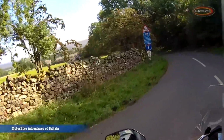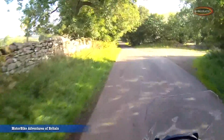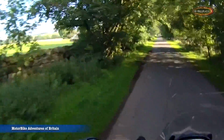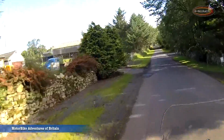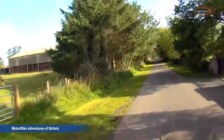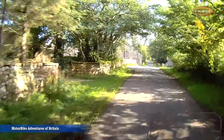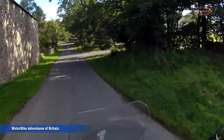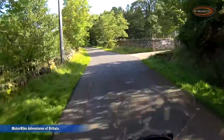As you come out of Knock, you're going to turn right. You'll see the sign for the Christian Centre. That's the road to take. And things that you discover as you travel around, for example, the Christian Centre. I only found out recently there was a Christian centre here. And there it is there. The Knock Christian Centre.